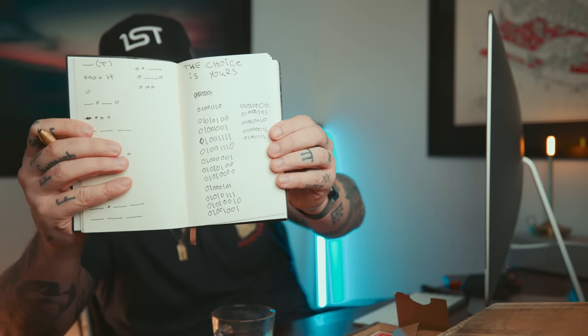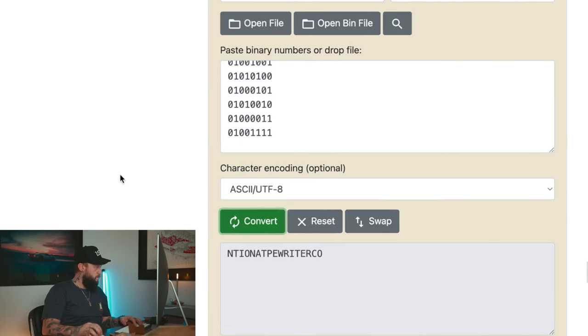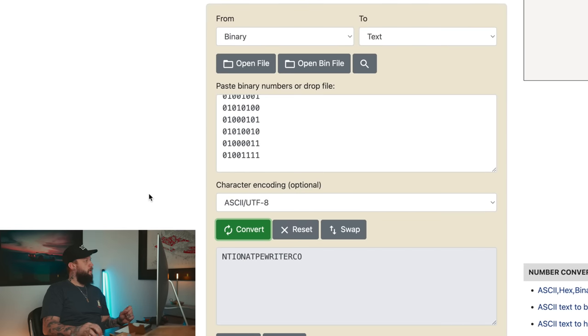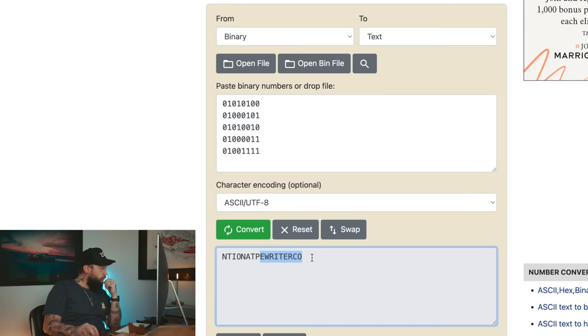This looks like the book of an insane person. Maybe there's a pattern. I'm going to type this out in my notes app. Let's go to a website. So I've converted the numbers into text. Something writer co.